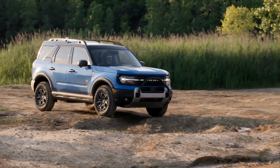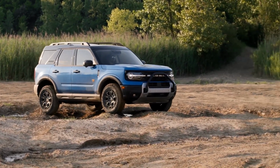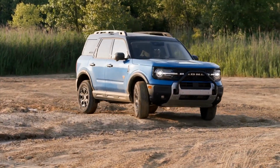The pricing of the 2025 Ford Bronco Sport ranges from $31,590 to $41,590, depending on specification and additional features.